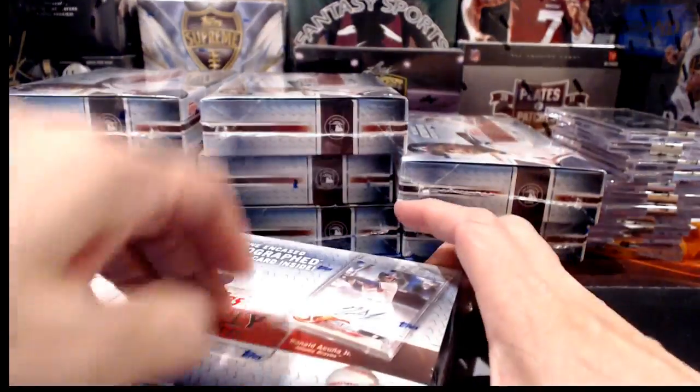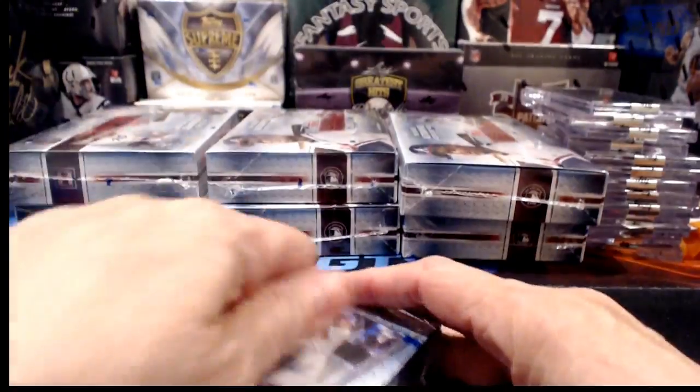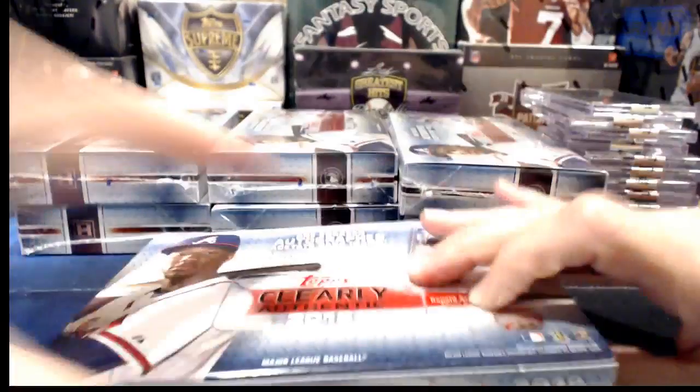Darren's looking to buy the O.J. Simpson jersey. So if anybody has the Bills and the O.J. Simpson jersey tonight, if you feel inclined to want to sell it, as Darren says, quote unquote, cheap, jump into chat and let him know, or send me a message and I could forward it on to him. Something like that. We'll see.